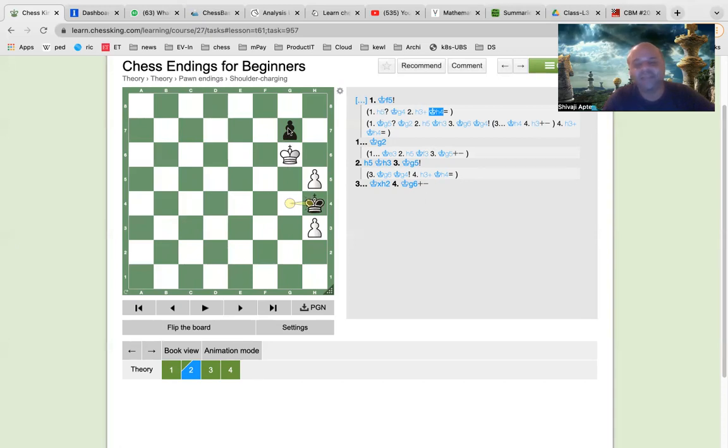See, white king captures the pawn, black king is going to capture the advanced pawn. And white king has no other move. He can no longer remain in contact with the H5 pawn, so he has to give up the H5 pawn. And the moment he gives up the H5 pawn, even if he picks up the B7 pawn, this game is a draw. So that is why H5 is a mistake.